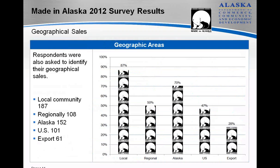The local communities, where are you selling? Geographical areas? Are you selling it locally? Are you selling it throughout the state? Are you selling it just in the lower 48? Are you selling it outside of the U.S.? Interesting again, you're looking at 187 people or businesses that are selling locally, right into their own community.